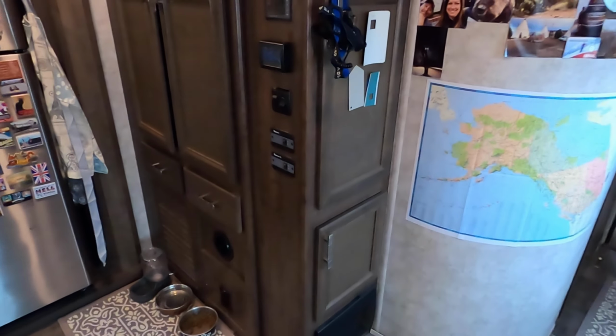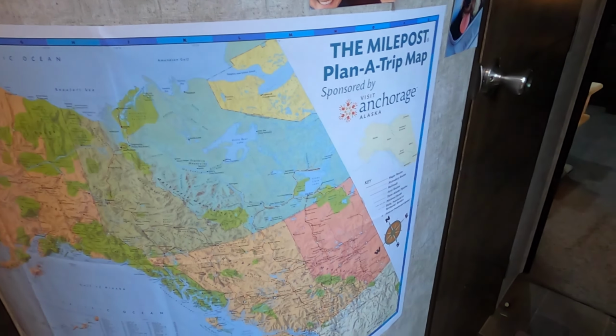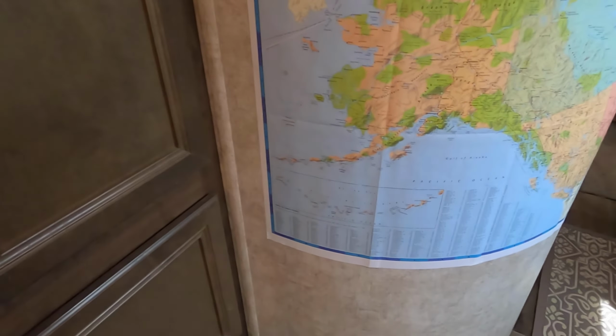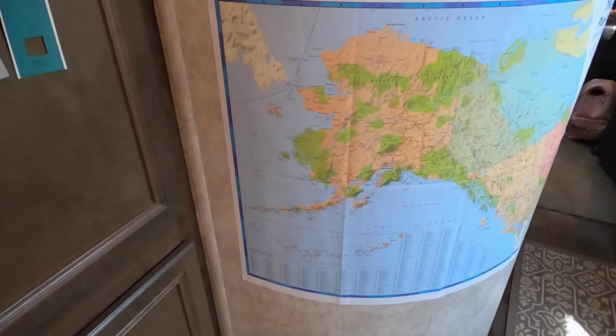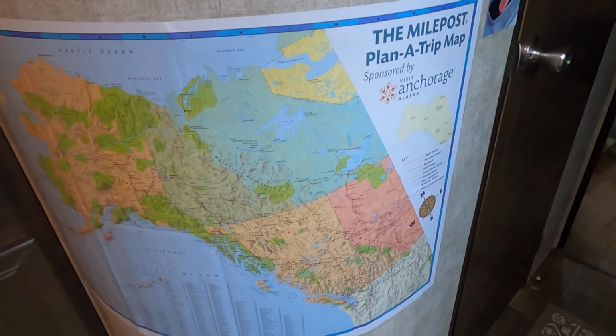So we got our trip poster, our mile planner poster, put up here on the wall so we can keep track of everything, because we're inching week by week closer to getting out of here and headed towards the final frontier, Alaska.